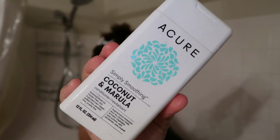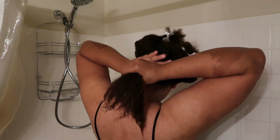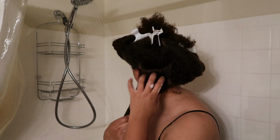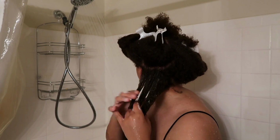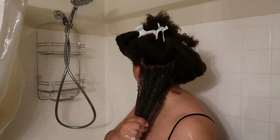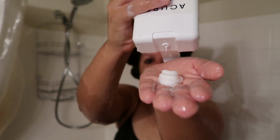For my conditioner, I'm going to be using the Simply Smoothing Coconut and Marula conditioner from Masque, and this is a creamy conditioner, but it's also lightweight. So after I make sure that my hair is nice and soaking wet, I'm also applying this in subsections in the quadrants. That's what I've learned works best for my hair as I'm applying conditioner. Just make sure after I have the quadrant, I do separate it again.